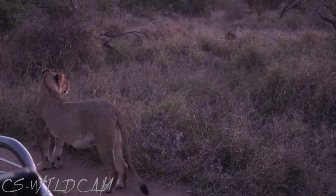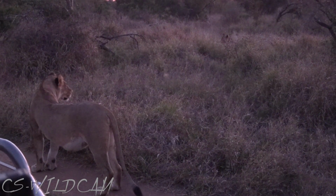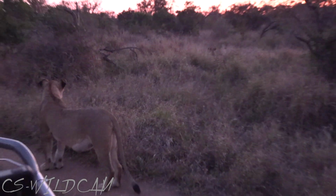I'll bet these lionesses, remember there are another four of them in the area, so maybe they'll combine later on to attempt another hunt, who knows. Well, that was amazeballs. The lionesses gave up the hunt and we did move a little bit forward.